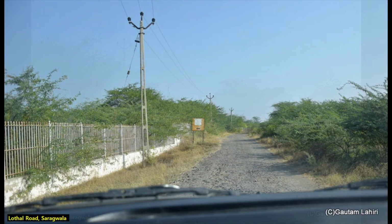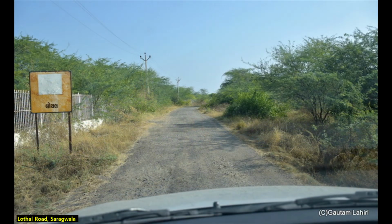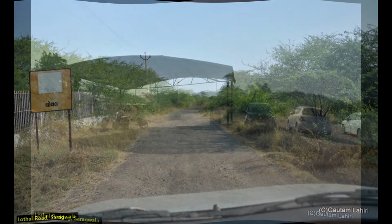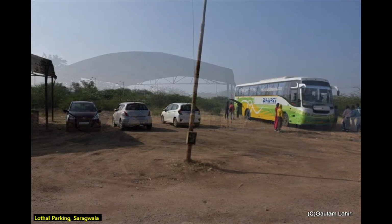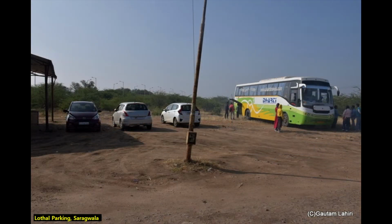Habitation was almost negligible. Dense stretches of greenery flanked the road. A board on our left told us that we were meters away from the excavation site. Our excitement knew no bounds. The road ended to a wide brown flat land, the official parking area for the Lothal visitors. As we parked, we saw a tourist bus. That meant we had company in large numbers, who were equally keen like us.